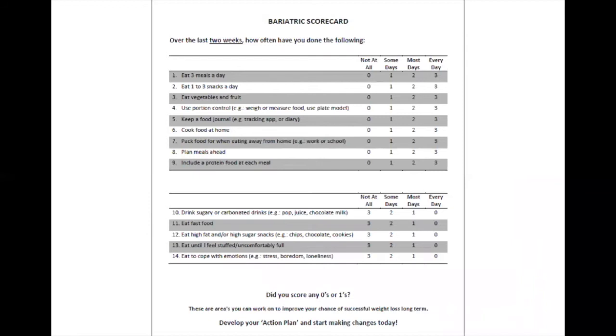This is what the bariatric scorecard that you received in your email looks like. Please circle the number in the column heading that best represents your behavior over the past 2 weeks. Feel free to pause this recording to complete this sheet. The statements numbered 1 to 9 describe behaviors that help to maintain weight loss long term. On the other hand, the statements numbered 10 to 14 describe behaviors that may impede weight loss and weight maintenance.